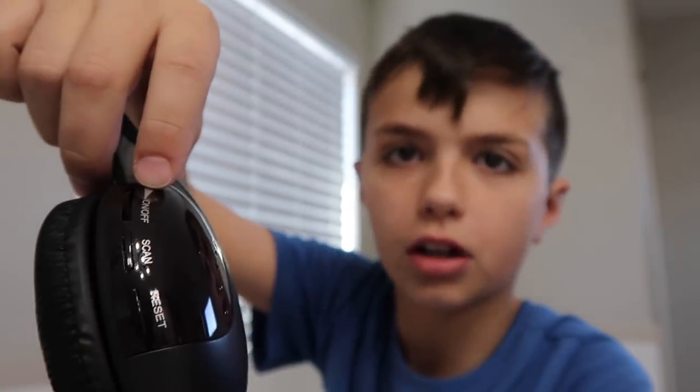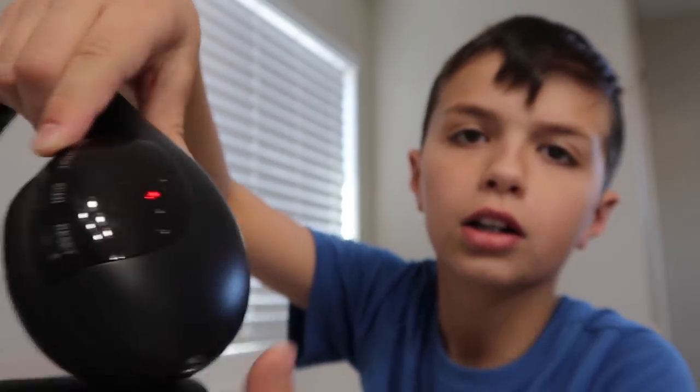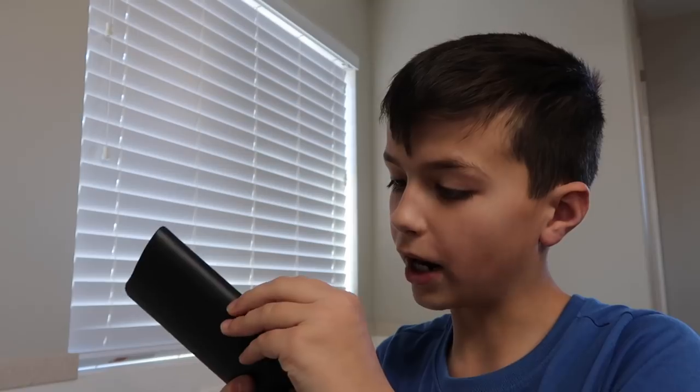And another cool feature about this is it's wireless. I'll show you. Right here is the on switch. Just gotta turn it on till that red light comes on. And then you gotta turn this on to wireless headphone. And the cool part is that I just barely found out, you can listen to the radio.